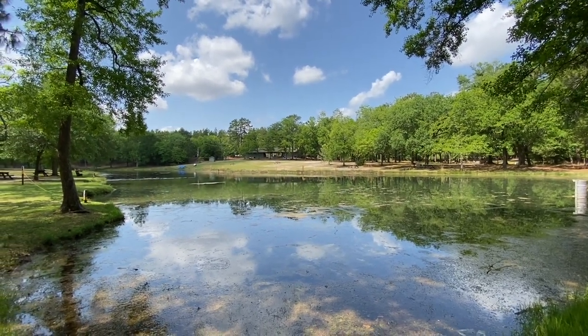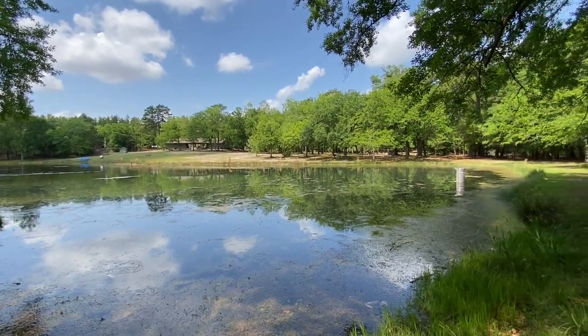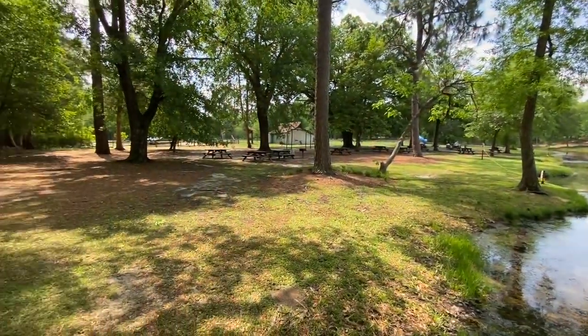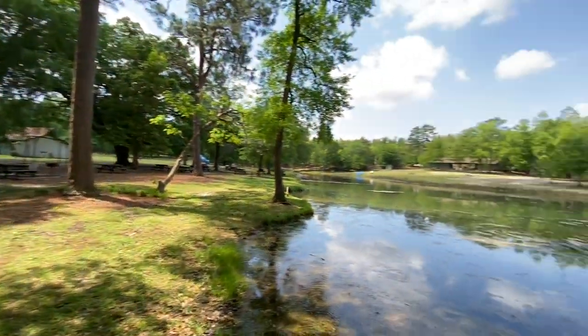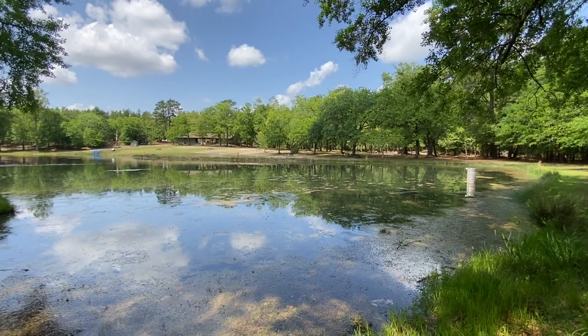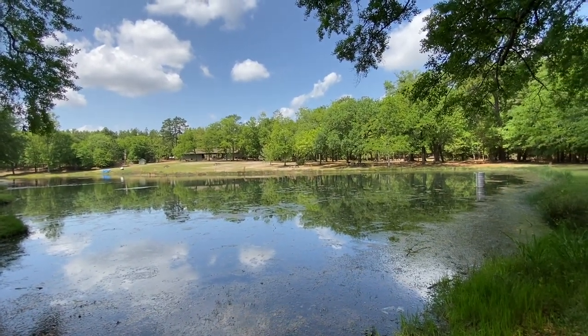And from here you can see the park office. It's over there, and I'm getting ready to head over there myself anyway. And this one over here, as you can see, it's got picnic areas and the bathrooms over there and the playgrounds over there. And here, I think frogs. Sounds like frogs. Maybe crickets.